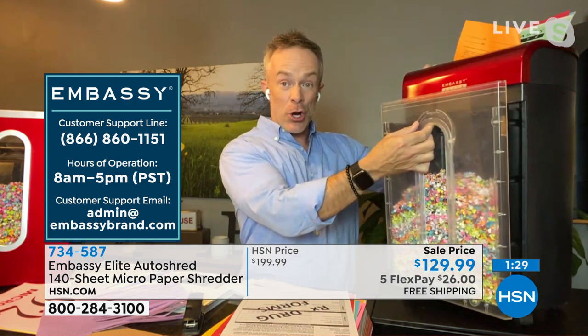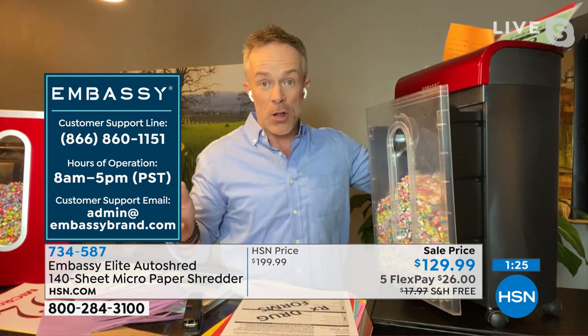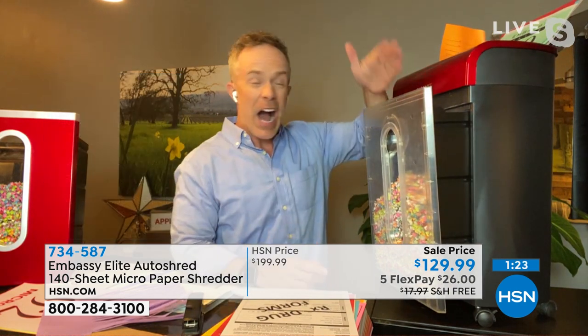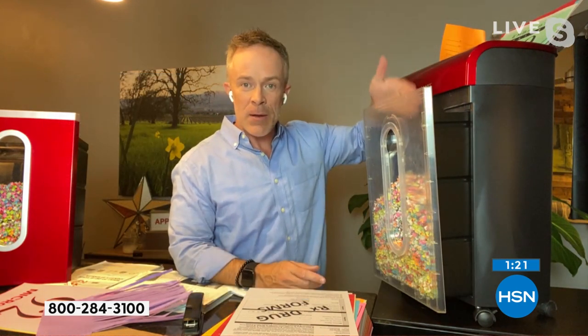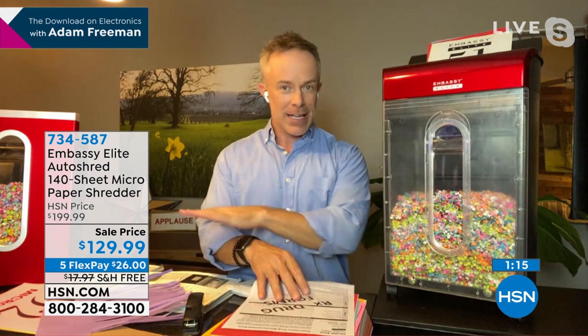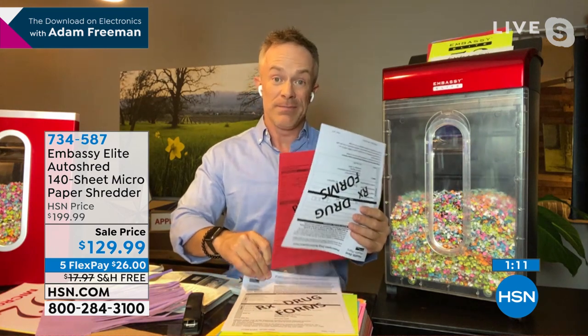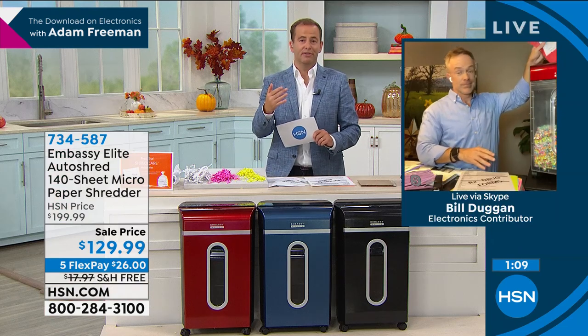I love the fact that it's a larger 5.5 gallon drawer, because I'll be real with you too. I have a really small home office, but I shred everything. I leave the drawer open and I use it as my waste bin. Yeah. I shut the door and it goes right into shredding, and I use it all the time. The more you use it, the less clutter you have, and the less likely you're going to be that victim of identity theft down the road. It's just a fabulous habit to form.